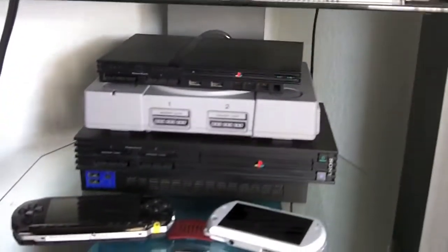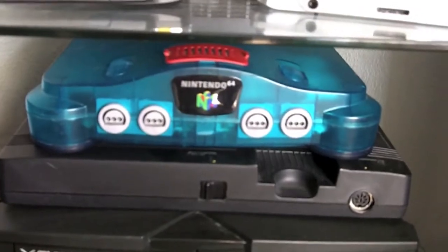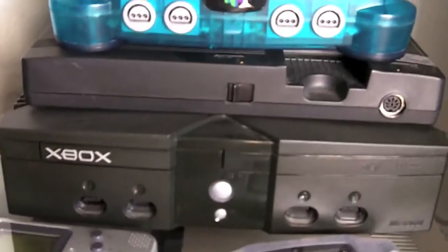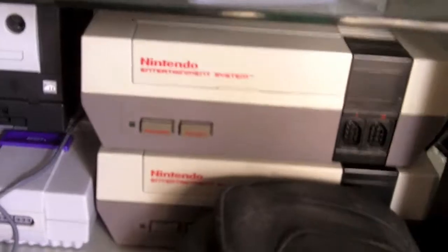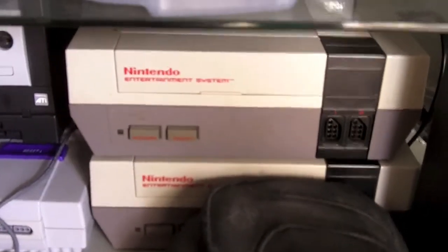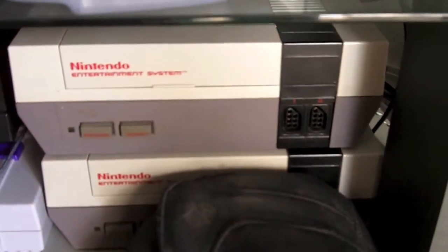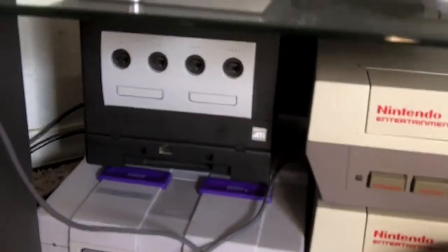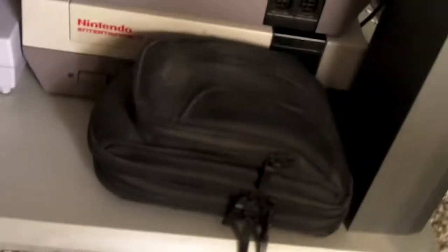Right here we got both the PS2s and a PS1, PSP 1000, PSP Go. Down here is my new N64. I found the blue one, ice blue or whatever. TurboGrafx, Xbox, Game Boy Pocket, Game Boy Advance. Right down here we got two NESs. Unfortunately, both their 72-pin connectors are not working so well. They're not grabbing the games very tightly anymore, so I ordered a couple new connectors and I'll just throw them in there. GameCube with a Game Boy Player, Super Nintendo, there's a PSP case.